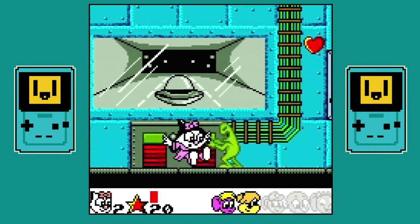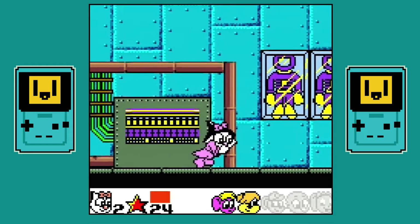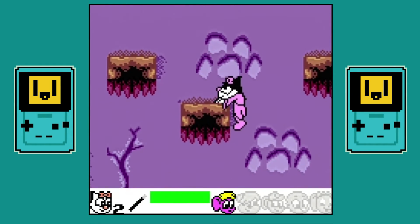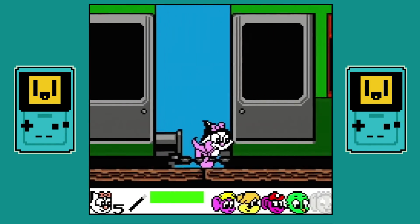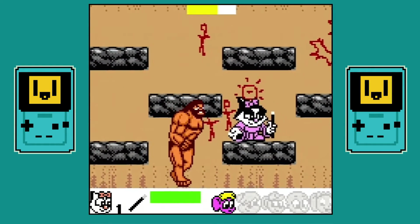Baby Felix Halloween is Game Boy composing legend Alberto González's last soundtrack for the Game Boy, and oh boy is it a good one. If you like that kind of charging, rhythmic, trance-inspired music that González is known for, then man, are you in for a treat. While the Western theme is a particular favourite of mine, there's not a bad track to be found here.